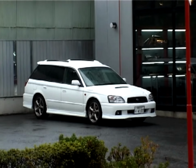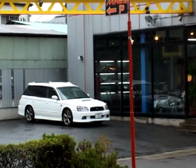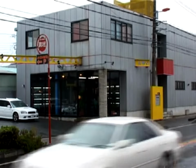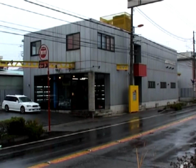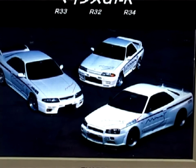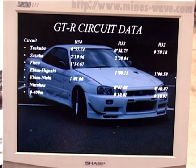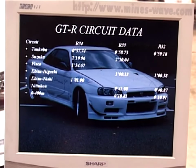One of the most famous tuning shops in Japan is Mines. Rather than just tuning for customers, they also sell complete modified cars, like their well-renowned Skyline GDRs. Each new model is proven faster than the last. At Tsukuba, the times have fallen from 59 to 58 to 57 seconds. We spoke to the company president about the direction of the company.